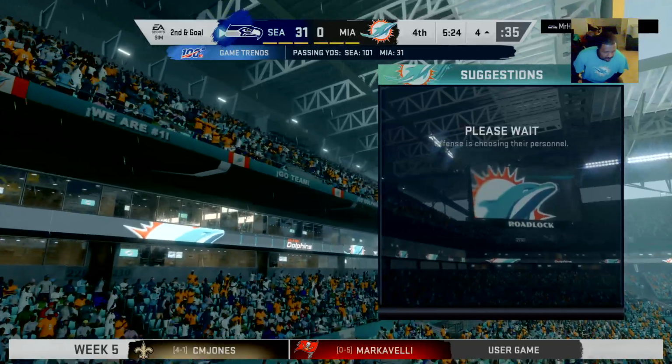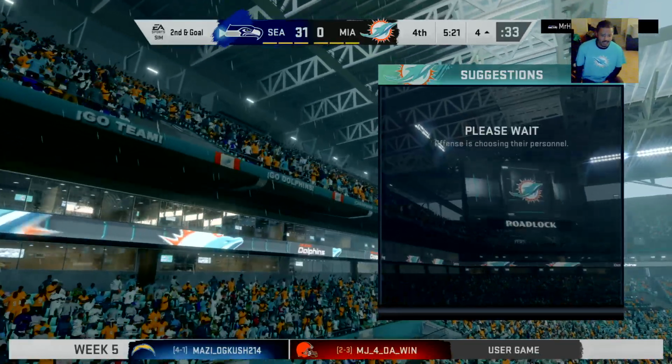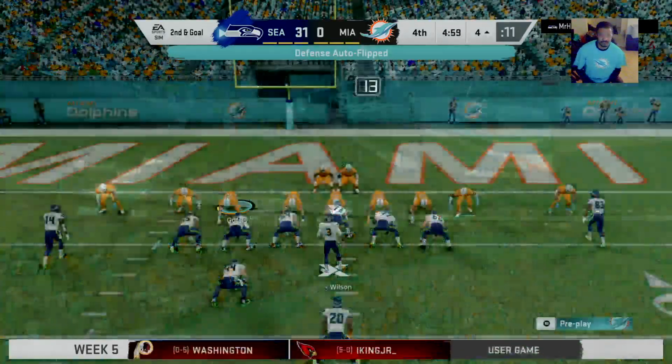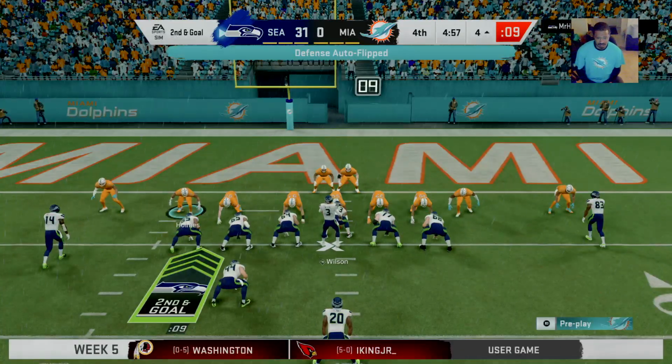Get your stats up. Nah, get your stats up. I don't cry about that. You will never hear me cry about that shit. You earned this. There's 5 minutes, 4 left. Here's your 2nd and goal.